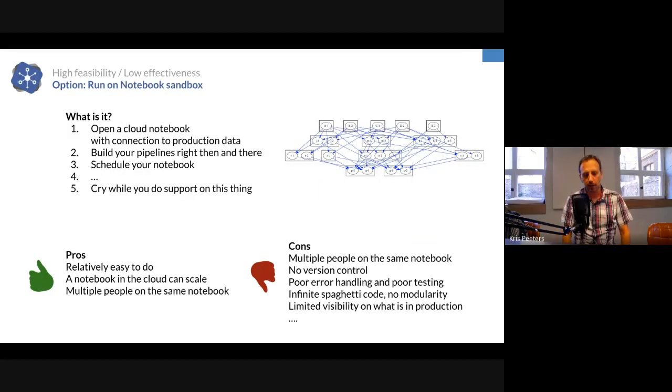This is also something we see a lot, way more than we like, actually. It's just running on a notebook in the cloud. So you open a cloud notebook, that notebook has connection to your production data. You build your pipelines right then and there. Once you're done building, you typically have a set of notebooks with hundreds of cells. They all depend on each other. You schedule your notebook and then you just wait for a few days, a few weeks, and you start crying while you do support on that thing.